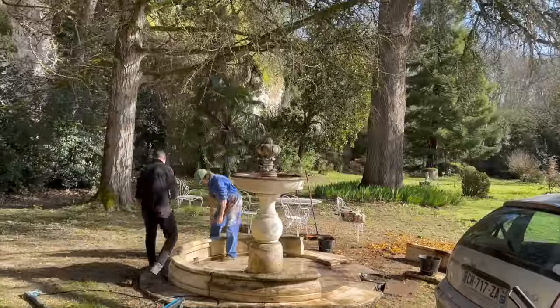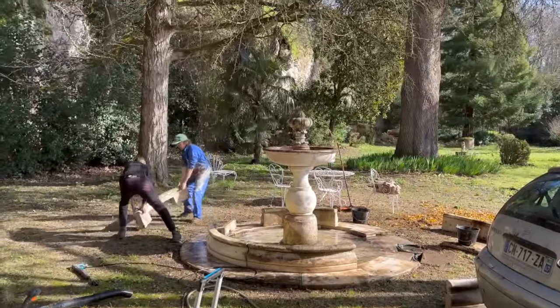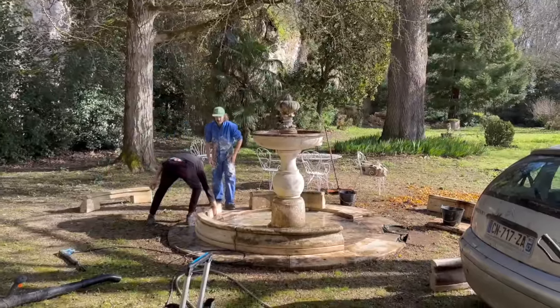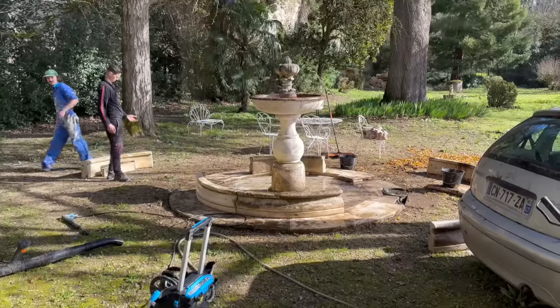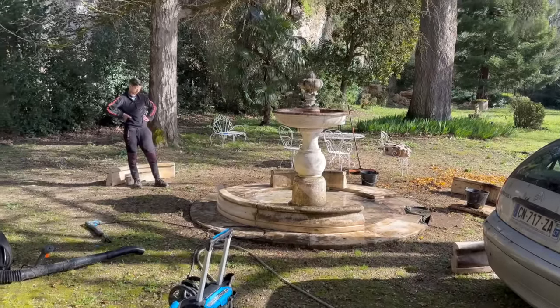Okay, work has begun on the fountain. Tama and Yassine are going to clean it all out, pull it apart, and then they're going to line it with waterproof cement so that we can finally get it going. I'm very excited. So the work begins.